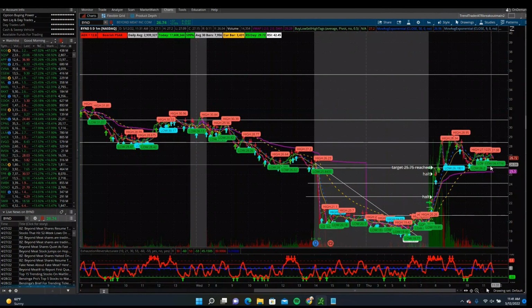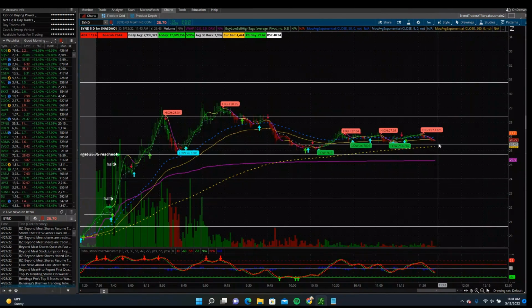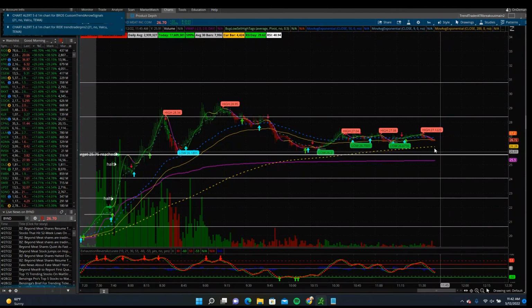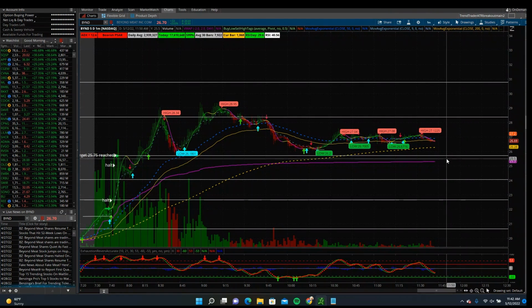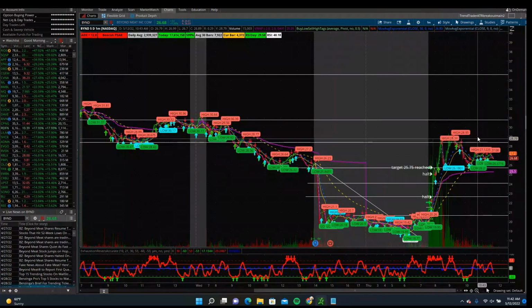So it started to sell off. It sold back down to this level, which was that initial 25.75. It's actually a little above that, but we're hoping that it holds this. If it holds this, it may try for a little range trade from here to here. And then I'm still going to look for it to hold this as support, and then it can go to this one. But these are nice ranges.